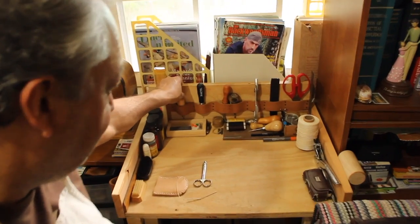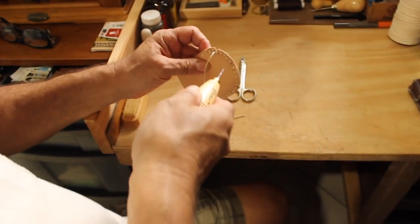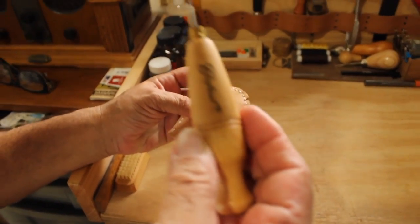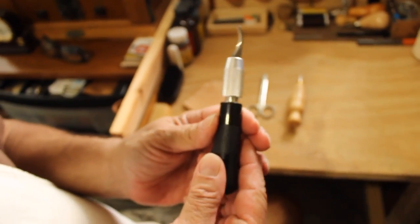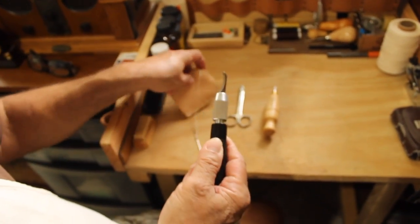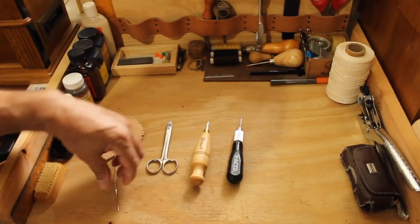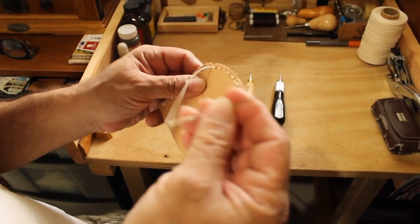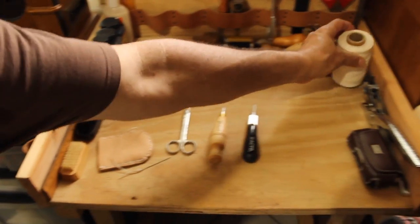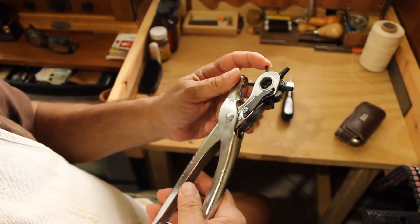Okay, one of the most important tools is the stitching awl. You use a stitching awl to punch holes through the leather. This is a very important tool. Another very important tool besides this one is the knife that you use to cut through the skin and through the leather. Another very important tool is the needle, because everything is sewn by hand, with the thread the leather crafter is using. This tool is used to punch holes through the leather, from small ones to bigger ones.